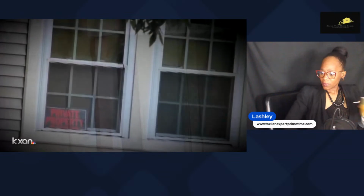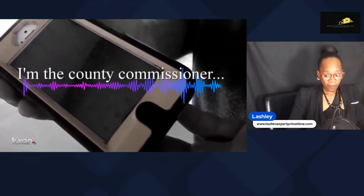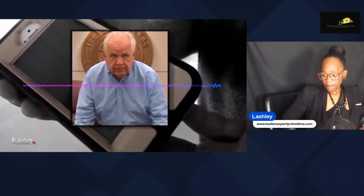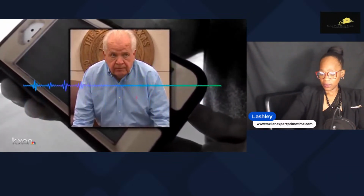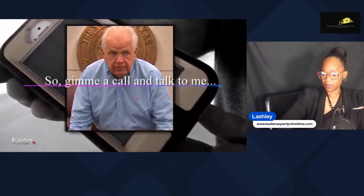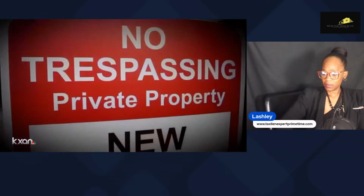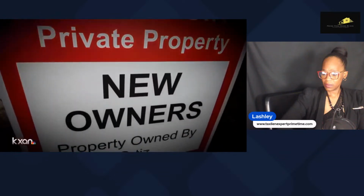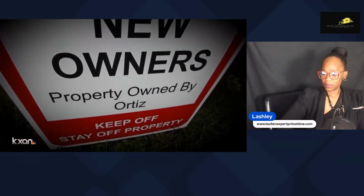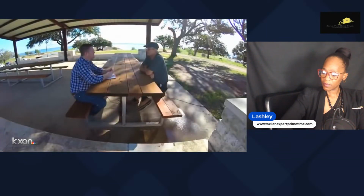The next day, Vickers knew something was up when he got this voicemail. "This is Bubba Snowden. I'm the county commissioner. Bringing a sign over today to notify you. So give me a call and talk to me and make it easy on both of us. Thank you." The sign told Vickers to stay off the property. Vickers has rented this house from a friend for 20 years, but the sign listed a new owner, Tracy Ortiz, Commissioner Bubba Snowden's daughter.